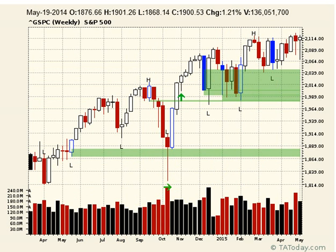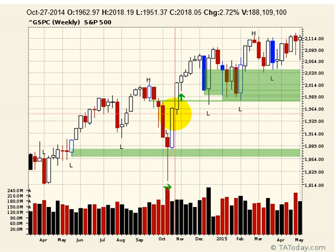I'll be talking about ranges this week. This is a slightly biased to the upside range that can be traded both ways.